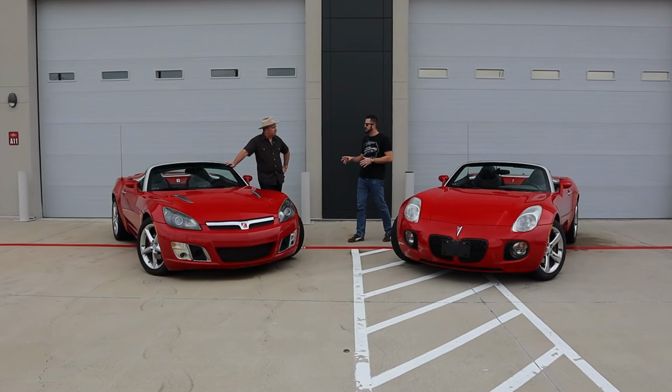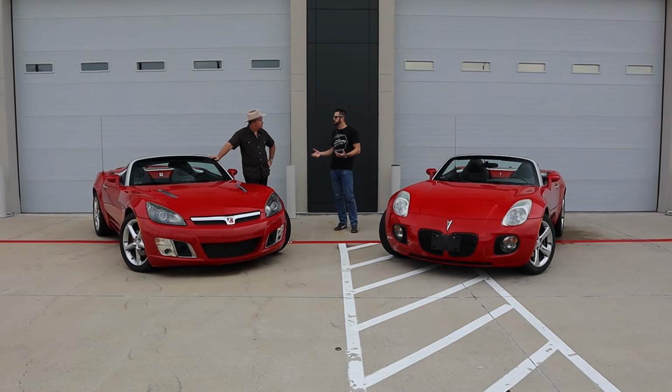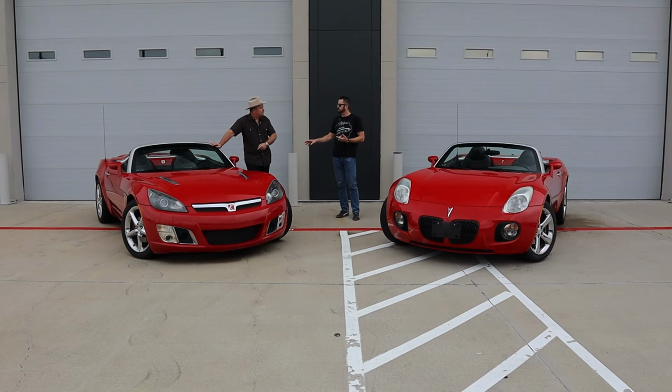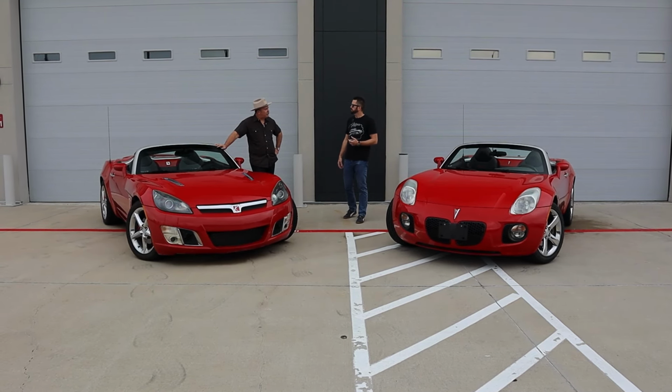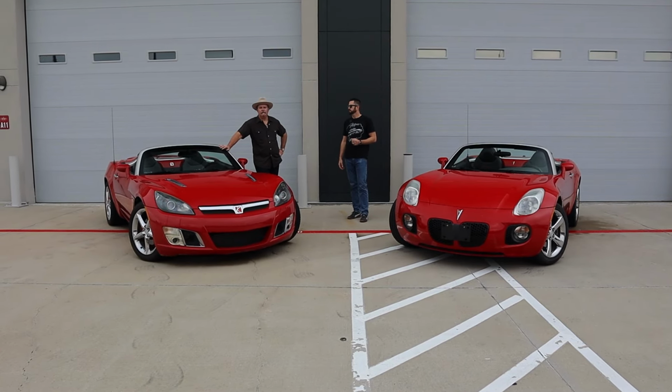So this one has a GM tune on it. Correct. So that was an option. Another thing to be looking for if you're out shopping for these cars is the factory performance exhaust that you can get on as well, exactly, which is on this car. There are a couple other factory performance items that are available. If you're looking at these cars and someone says they have it, make them prove it to you.